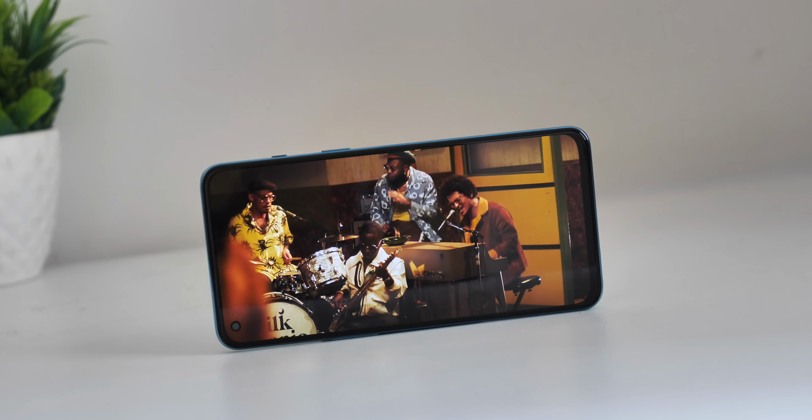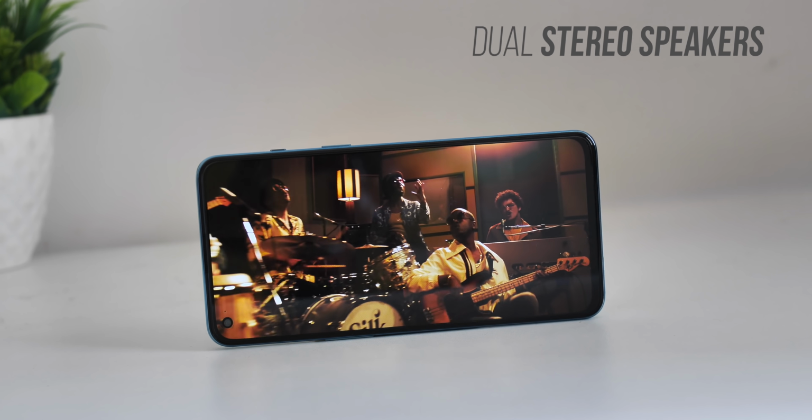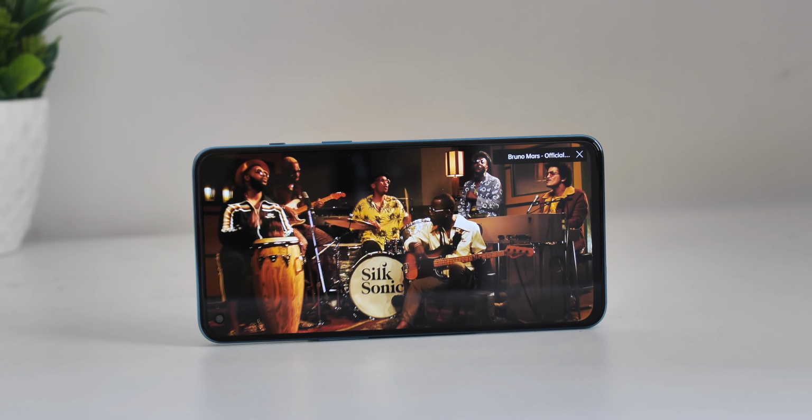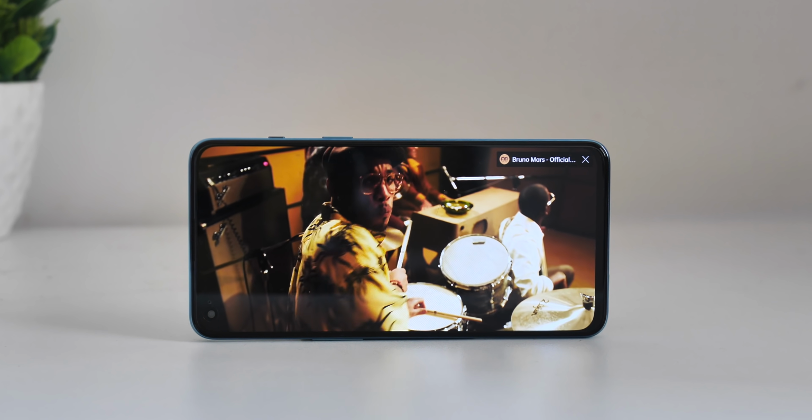Now, one big change on the design front is the OnePlus NORD 2 has dual stereo speakers, which is an upgrade because the OnePlus NORD did not have this. So there's a speaker at the bottom and the other one in the earpiece, and so far the speakers here sound really good, but I'll be testing it more.